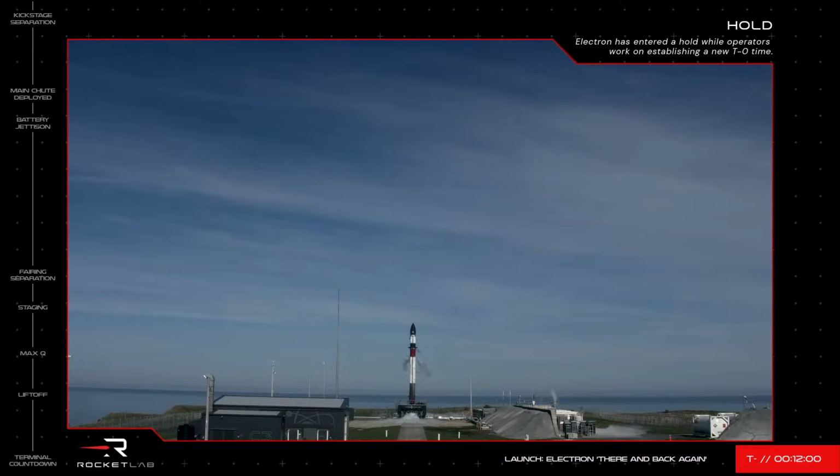For those of you just joining us, a quick note to let you know that we are in a hold at T-minus 12 minutes to launch. We're standing by for an update from Mission Control, and as soon as we have that, we'll share that with you here.